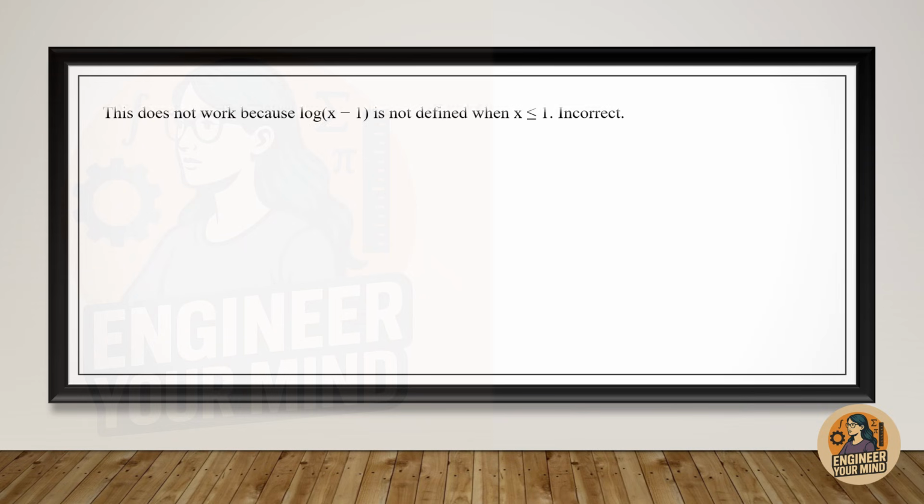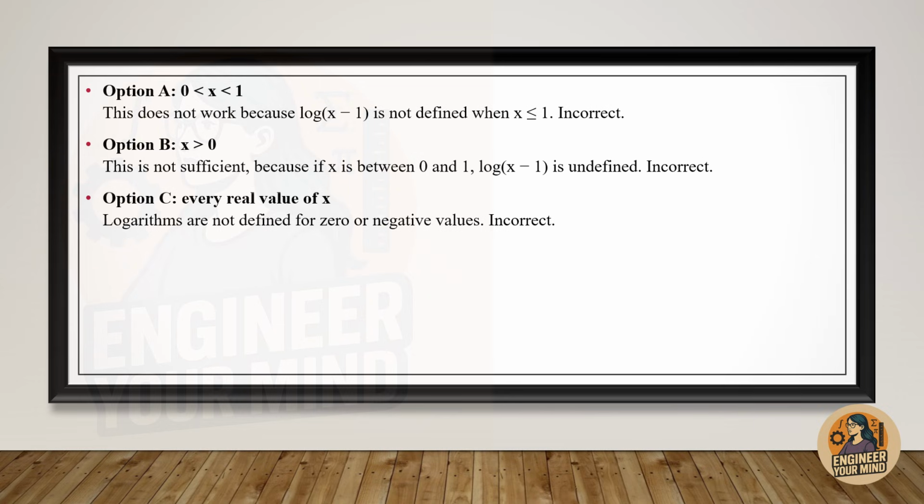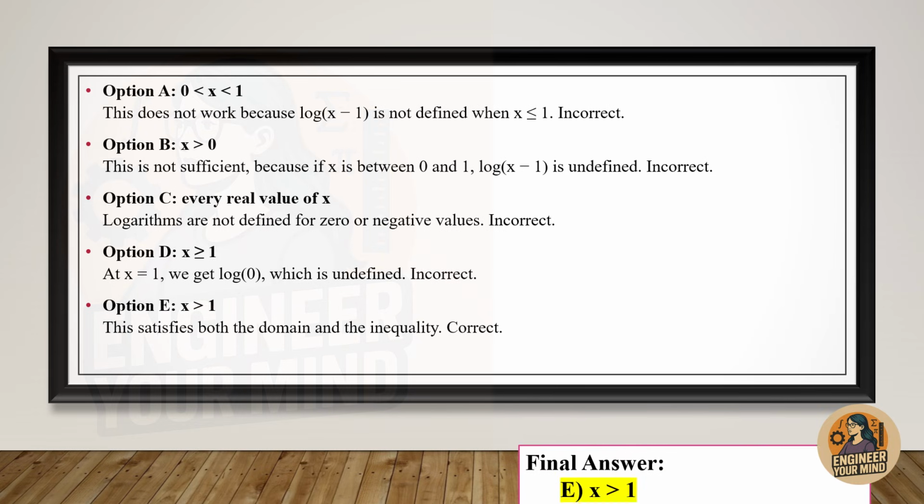Option A, 0 less than x less than 1. This does not work because log of x minus 1 is not defined when x is less than or equal to 1. So this option is incorrect. Option B, x greater than 0. This is not enough because when x is between 0 and 1, the expression log of x minus 1 is undefined, so this option is incorrect.